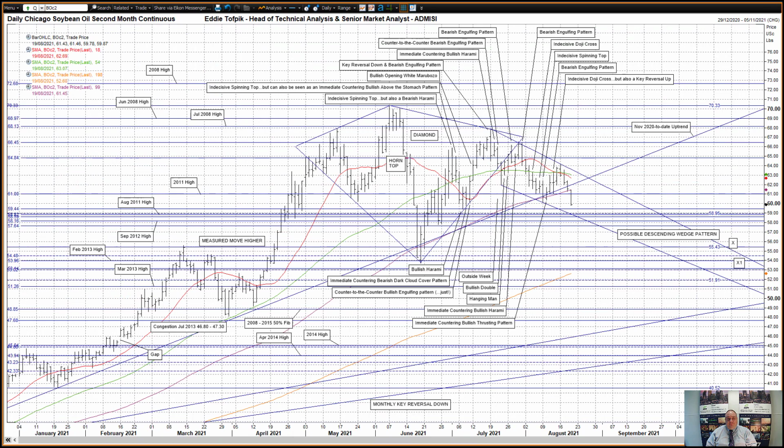Chicago soybean oil. Once again, I repeat, the pattern that became obvious here over May to July, bar the horn top in June, is a rather lopsided diamond pattern. I'm the first to confess that it's not a pretty one, more functional than aesthetic, but it is also still there. Now, a few words on this pattern. Diamond patterns can be tops, bottoms, or continuations. In this particular case, it would be either a top or a continuation.